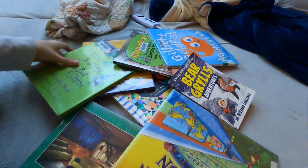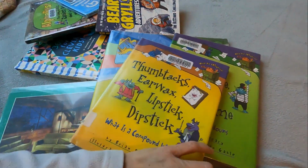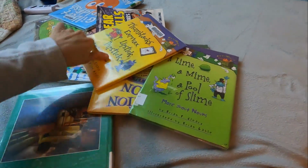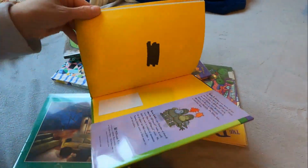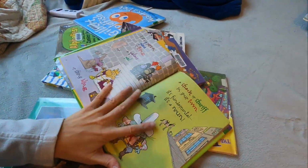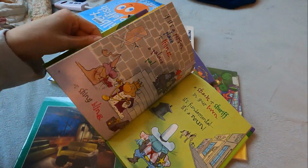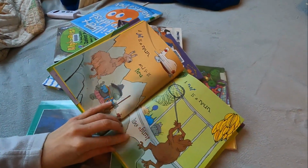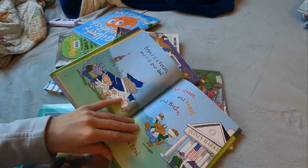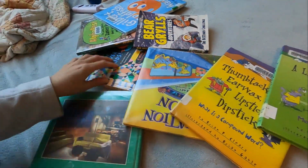Let's look through. So this is his one, Thumbtacks, Earwax, Lipstick, Dipstick: What Is a Compound Word? And this is more about nouns. So I assume there's a first book about nouns. If it's a person, place, or thing, you know, it's fundamental, it's a noun. So it's just very simple. A jet is a noun, Peru, a net is a noun, like chimp or the zoo. A friend is a noun, ice cream and bagels in Boston and Brad. On and on and on. So it's a very simple way to teach them.